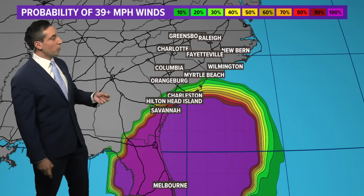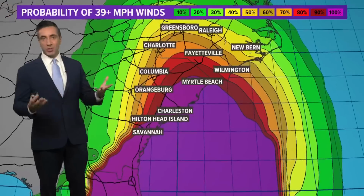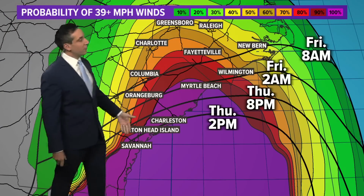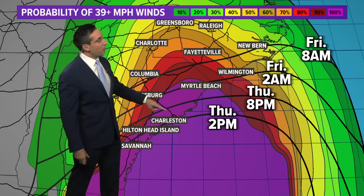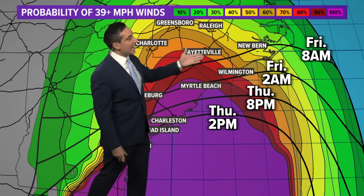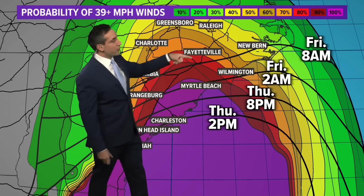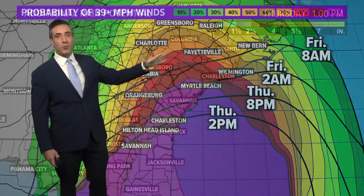So when do the tropical storm force winds arrive, and what are the chances of seeing them? Nearly certain. In fact, they're already arriving along the coastline of Georgia and into South Carolina. But by later this evening, 8 p.m. or so, it's north of Charleston. Myrtle Beach could see those winds arrive by early morning on Friday, 2 a.m. And by 8 a.m. on Friday, moving up towards Fayetteville, Columbia, New Bern in North Carolina, just south of Raleigh at that time as well. So we'll start to see those winds slowly build their way northwards.